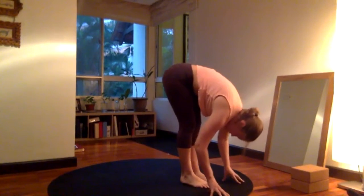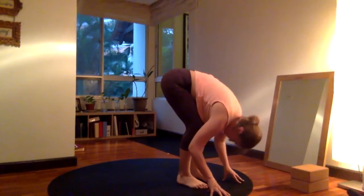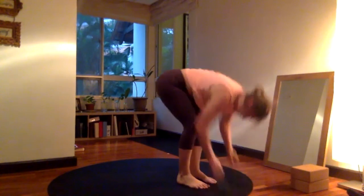Just fold here for a moment. So bend the knees as much as you need to. We're still warming up. Release the neck and head. Enjoy this forward fold just for a few deep breaths.